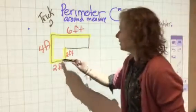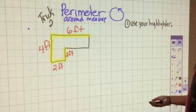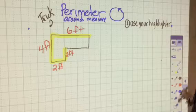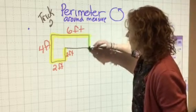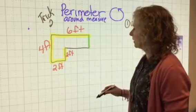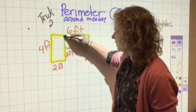So here's the thing. Did they give you all the sides? No, they didn't. So this is where it gets a little bit more difficult. Let's find the one they didn't. They didn't give us this one. So what you do is you kind of move that one in, and that would go here.